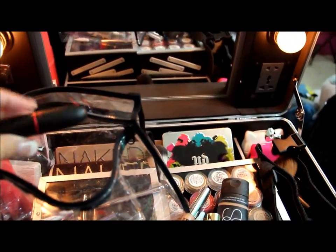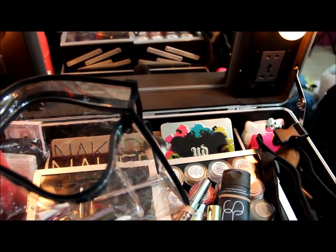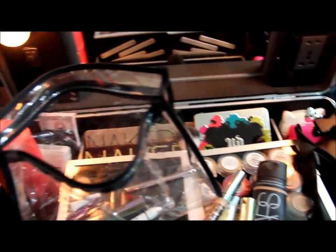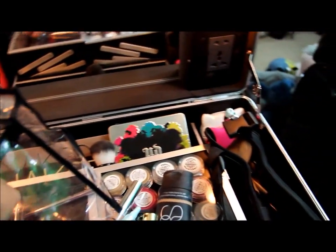This is the MAC Viva Glam by Nicki Minaj for MAC, and it's a super pretty corally color. I don't know if you actually show the colors on makeup collections. I don't watch enough of them to know.